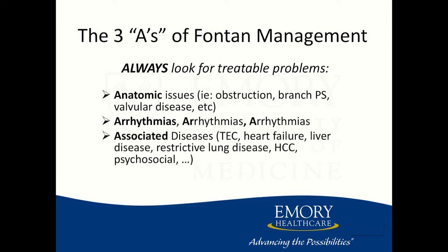And this is where I cheated a little bit. The associated diseases are many, but these associated diseases are related to this non-pulsatile pulmonary blood flow. In general, everything else that happens is related to dysfunction of that circulation. The circulation is no longer normal, and you have a number of different changes that occur as a result of that circulation.